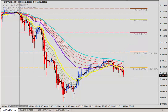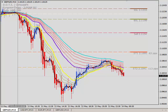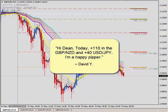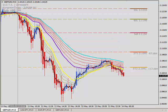It's emails like this that really excite me and encourage me that I'm helping traders get where they want to go. So with all that said, let's jump in and show you those trades I mentioned in the email. One trader wrote me this morning, "Hi Dean, today 110 pips in the pound kiwi, plus 40 pips in the dollar yen. I'm a happy pipper." Now, David started in the European session and caught just the pound kiwi.